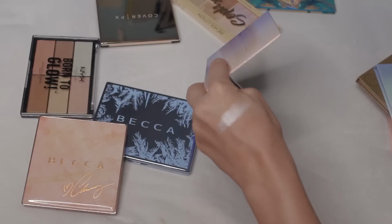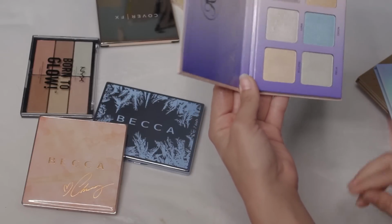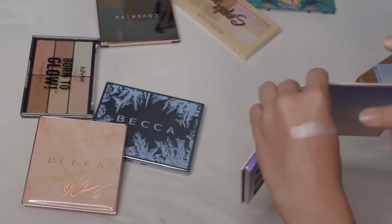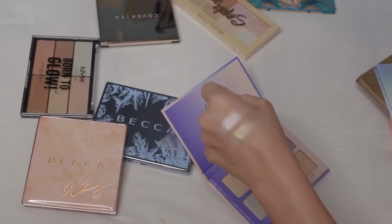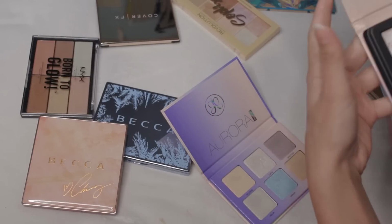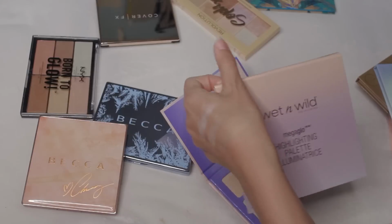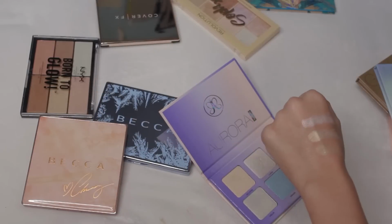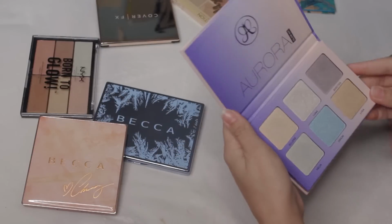So beautiful, like white, silvery, and oh, would you look at that? Hold on a second. You see that shade Helia right there? I think that's almost the same thing as Wild Cosmos. I don't know. I'm definitely not keeping this now. Now I feel so much better about not keeping that because I have that color. Bro, I feel so much better right now.